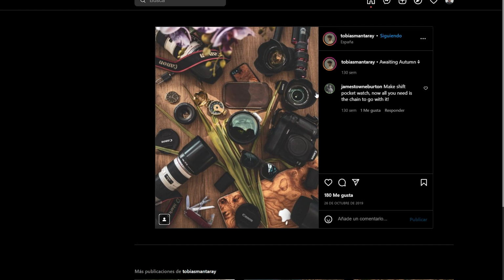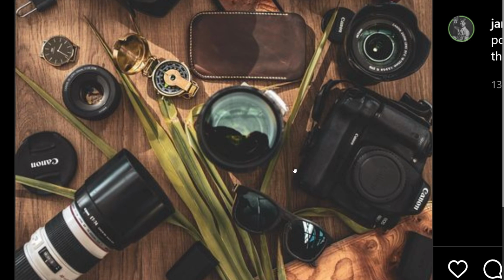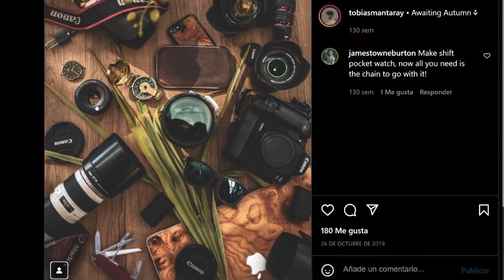Then we have over here an 18-135. This is the kit lens. And then we have over here a 24-105 f4, which has image stabilization, which is great for video work. Then we have this lens, which I don't know what it is. From the big glass, I can maybe assume that it's a Sigma lens. And then we have a 50mm 1.8 from Canon.